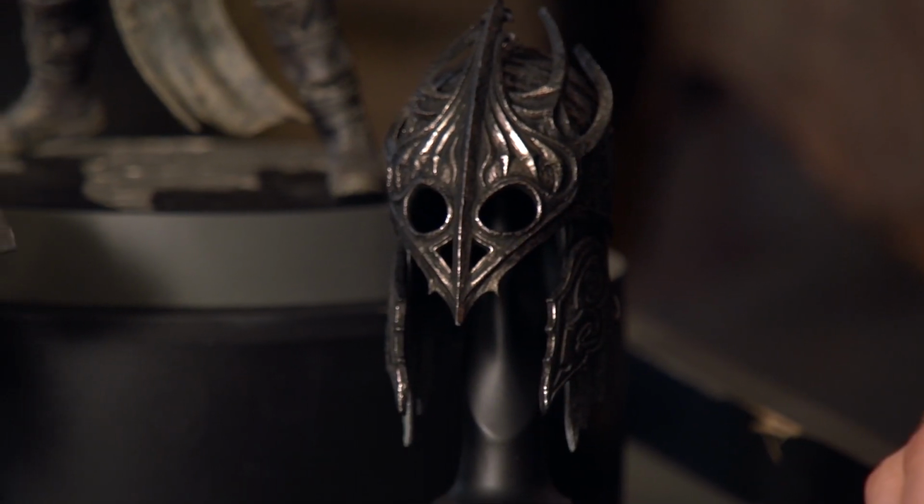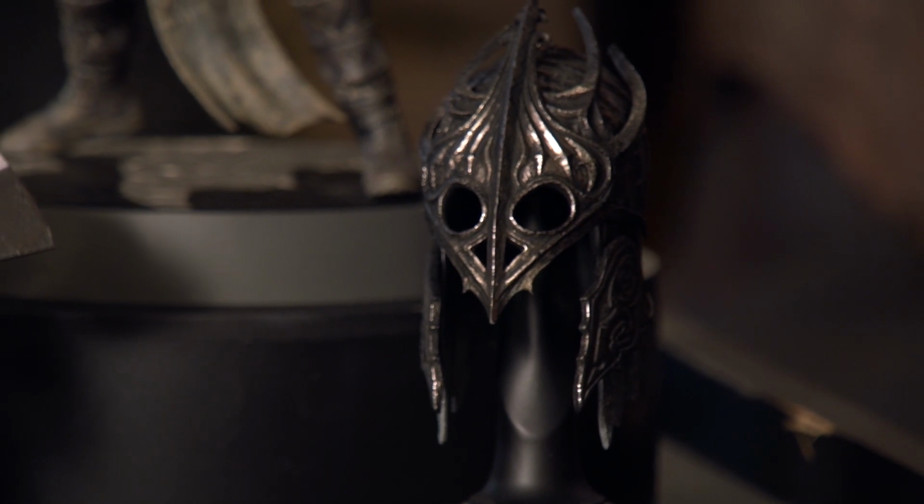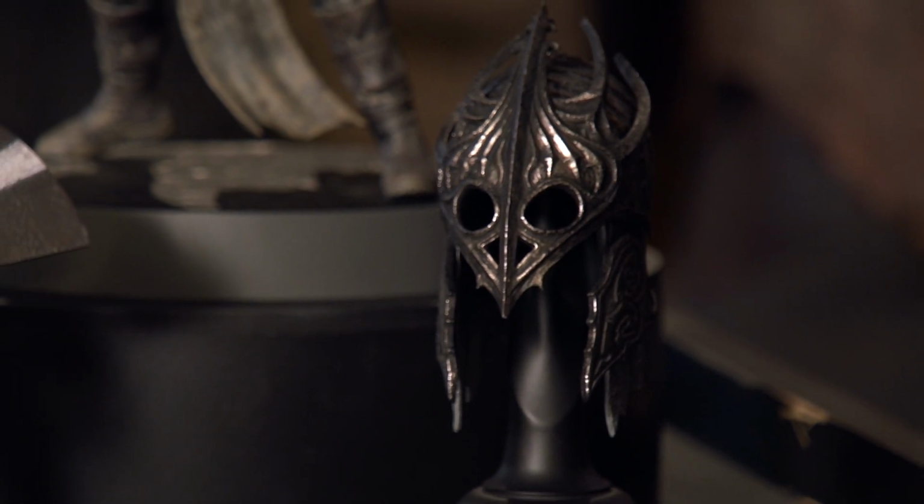Likewise, Khand is a realm in the southeast of Middle-earth. We'd never been to Khand in any of the movies, so we had complete free rein to design whatever we wanted for that. So this Ringwraith has quite a unique and original helmet look that we've designed for him, with almost like a bird-like beak to it. So yeah, super happy to be adding those to my helmet line.